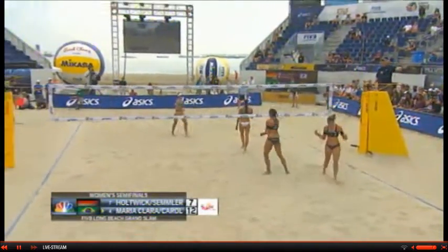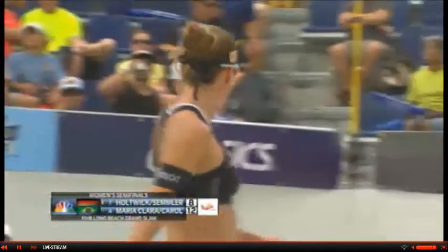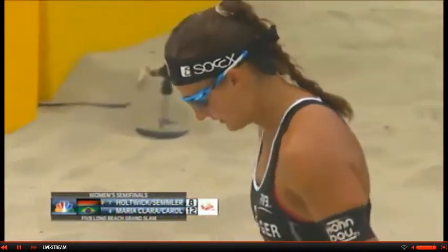Beautiful shot down the line. A little emotion, a little passion, a little fist pump from the train. So Holtwick makes the side out. She goes back to serve.